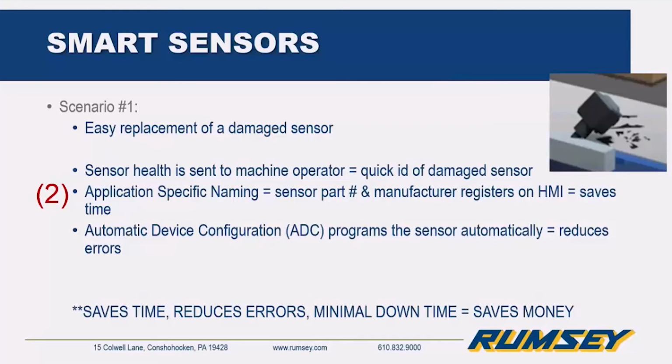Application-specific naming will give you the sensor part number, the manufacturer, and it all comes up on the HMI, so it saves time. So the operator doesn't have to run out to the conveyor, find out what the part number is, run back to stores, and this will save a lot of time because they'll already know, okay, what part number do I need? And automatic device configuration programs the sensor automatically, which reduces errors.